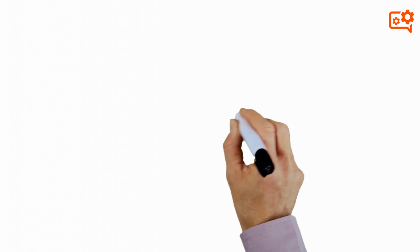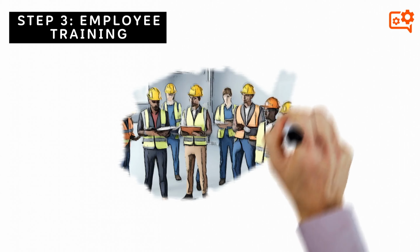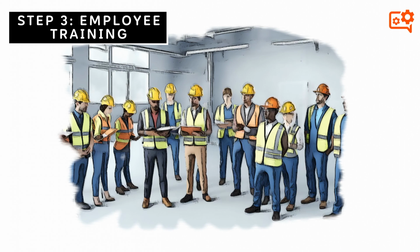Step 3. Employee training. Invest in comprehensive safety training programs. Ensure that all employees, from newcomers to veterans, receive the necessary training to perform their jobs safely.